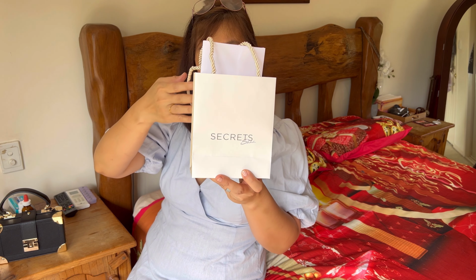The last one that I bought, which to me is the most exciting, is a big solitaire diamond ring, but it's not real diamond. It's a created diamond. The shop that I got it from is Secrets.